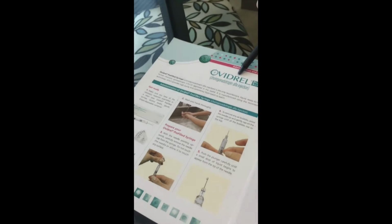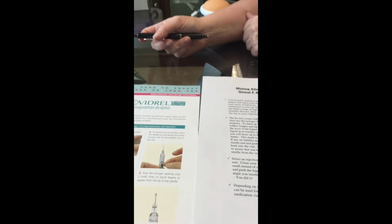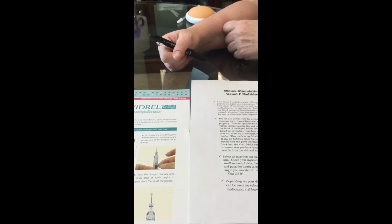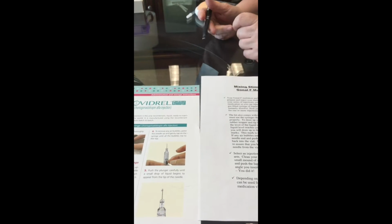If they are, then we'll have you take the trigger shot to make them release. But instead of HCG, I'm going to order this different one for you called Avidrel. It's just cheaper by quite a bit than HCG. Oh, awesome. And it's already pre-mixed and loaded. It's just in a syringe already when it comes to you, and all you have to do is prime out the air bubble and inject it. Okay. So it's really easy.